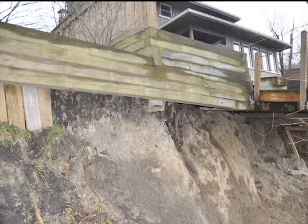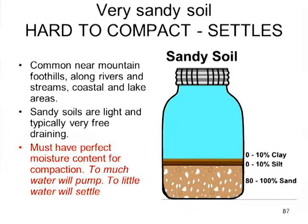Anyways, knowing about the soil is very important, and we're just going to quickly, just for your edification, give you a little bit of history about soils. Yeah, so we'll start off with a couple types of soils. Now, if you move in near a sandy soil area, well, sandy soil could be a problem because it's very difficult to get the proper moisture content. So when you have a hole, you fill it with sand, and it's hard to compact the sand unless you have exactly the proper moisture. Too much water will cause the sand to be unstable, and too little water will cause it to settle. So sandy soils can have their own set of problems.